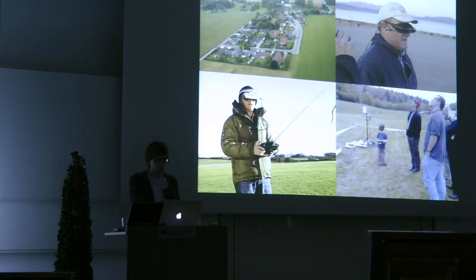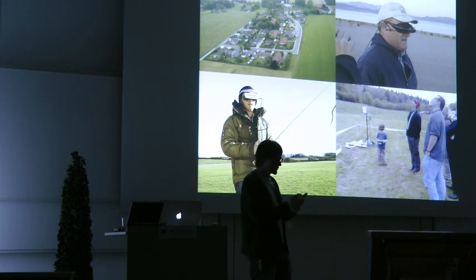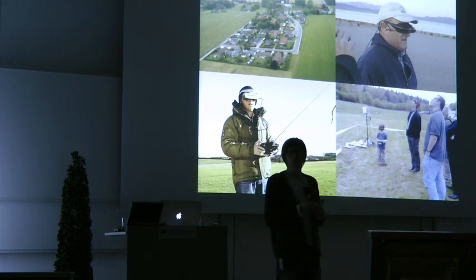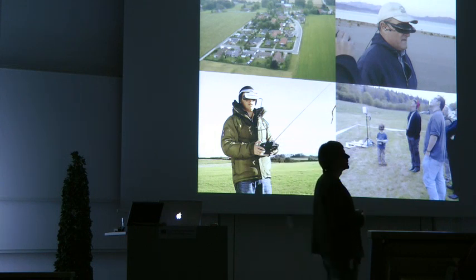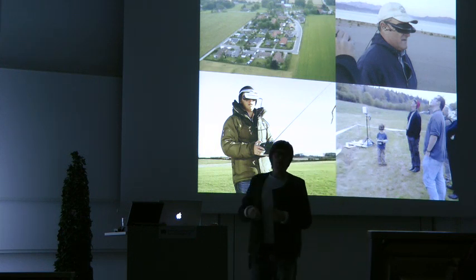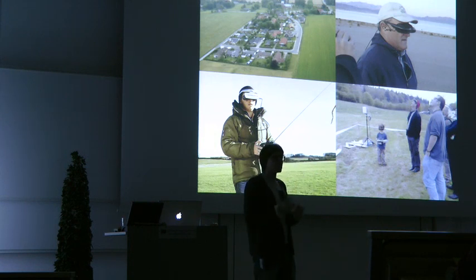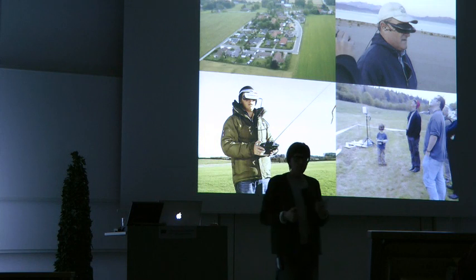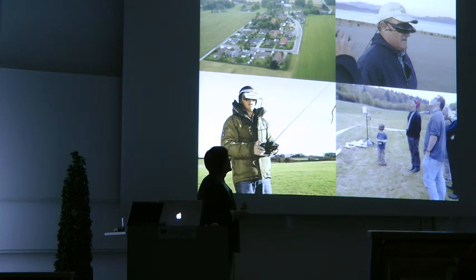And then I ran into a community of guys that fly radio control airplanes, and they have been working for several years on what they call first person view flying, which is that they put a little camera in the cockpit of the airplane, and then they fly, and they put on a pair of video goggles, and with a wireless link, they fly their airplane as if they were sitting inside the cockpit.